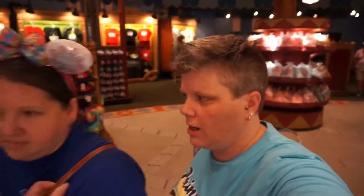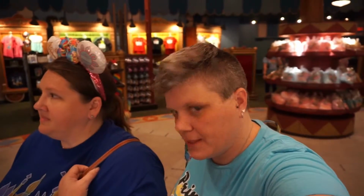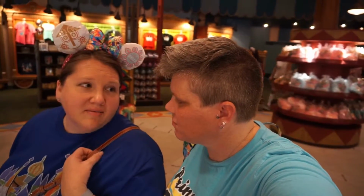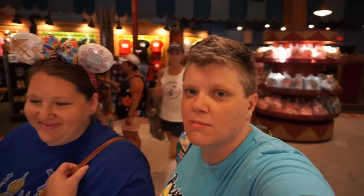So we are in Big Top Souvenirs. We're gonna get some pink pops. My blood sugar has gone up just by the smell alone in here. It's sweet. They have some really awesome Dumbo stuff for the movie, so I'm gonna show you guys that.